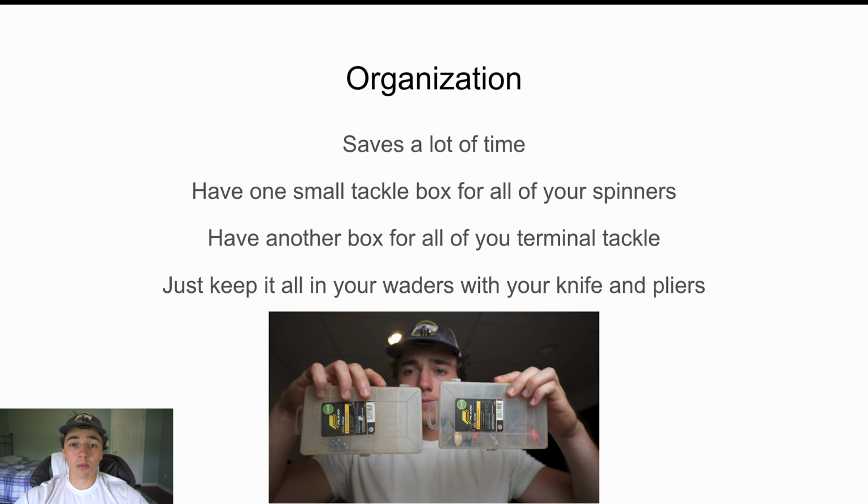Another thing that I've really been working on is my organization. You'd be surprised by how much time you save. Having everything in spots where you know it is, not having to search for stuff, not losing stuff, it saves a lot of time. So what I do is I have two little tackle boxes that fit right in my waders, which is pretty cool.